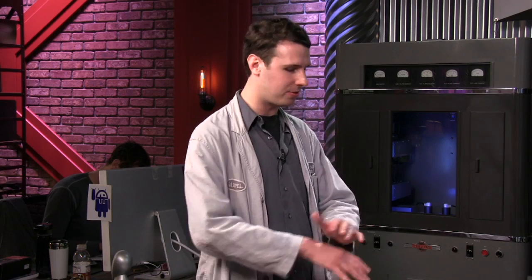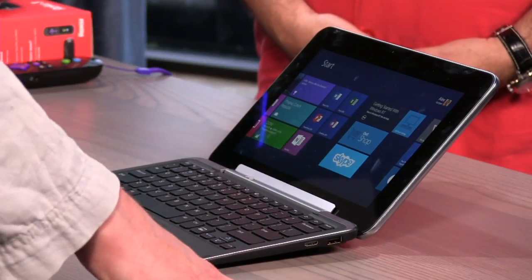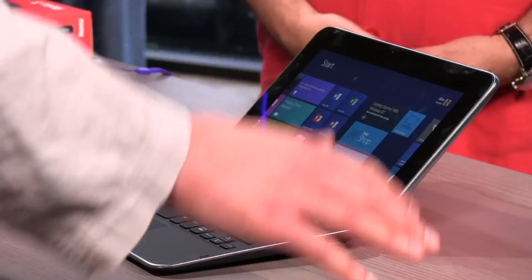Like a lot of these Windows 8 machines, they're all over the map now. It really depends on what you need. You can't buy them all. You can't not buy them all. So you just see what you need.